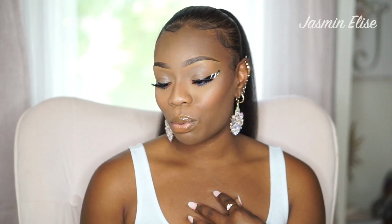The only foundation that I have by MAC is the Pro Longwear Nourishing Waterproof Foundation. I am in the shade NW45. I'm NW45 across the board when it comes to anything MAC. If I'm going spot on with my skin shade, I'm in NW45. So this is what it looks like right here.